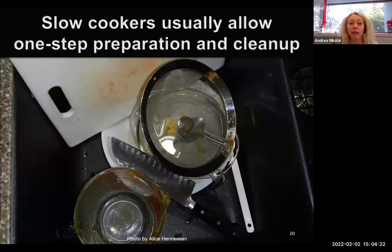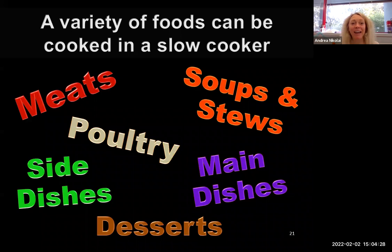Slow cookers usually allow one-step preparation and cleanup. That's a very helpful thing, that you just have to wash that. And then there's a variety of foods that can be made in it. Sometimes you just think about chili or maybe the nacho dip, but you can cook a chicken in there, and we'll talk about that today. Side dishes, main dishes, desserts, you can get it all.